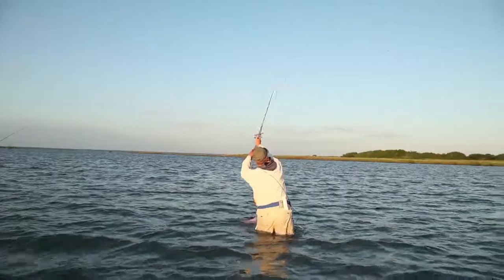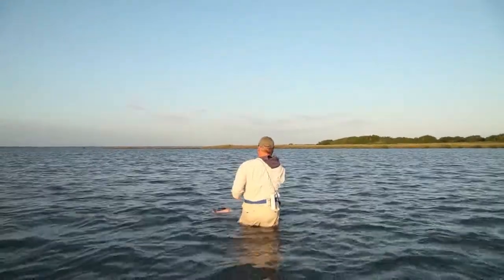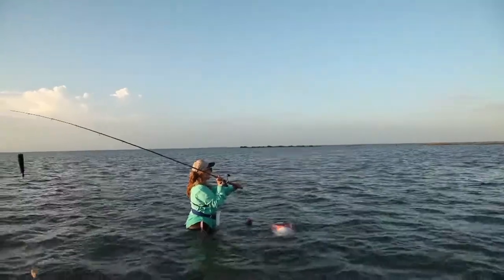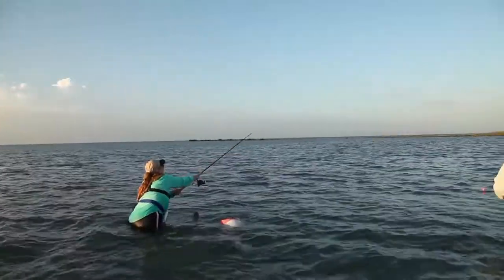I couldn't wait to catch my first fish. I just hoped it was a big one. I couldn't cast as far as Mark, but as you can see, the more I fished, the better I got.